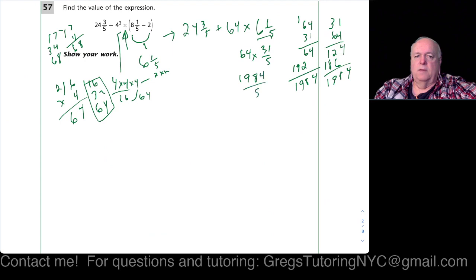Okay, we can convert this into fifths. So we have 24 times 5 is 120, plus the 3 is 123 over 5. Okay, and we can double check that. 24 times 5. 5 times 4 is 20, 0, count by 2. 5 times 2 is 10, 11, 12. So we get 120, and then we add that 3 into there.